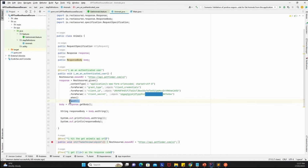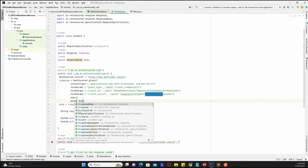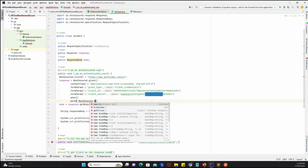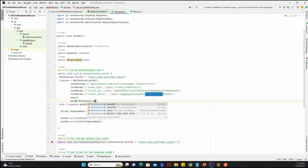Okay, so our post seems to be empty. Now in the post, what we have to do is define the URL that we are hitting, the endpoint URL. What we are doing exactly is RestAssured baseline, right? So RestAssured.baseURI is something which we have passed as such.